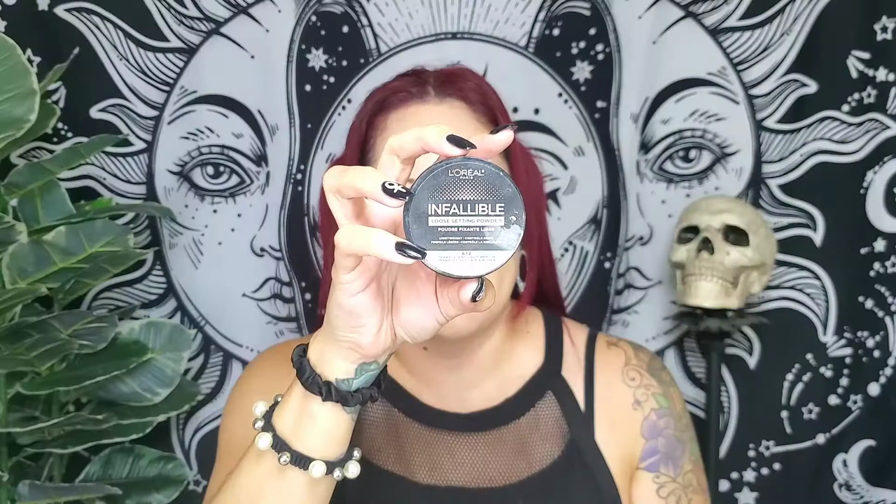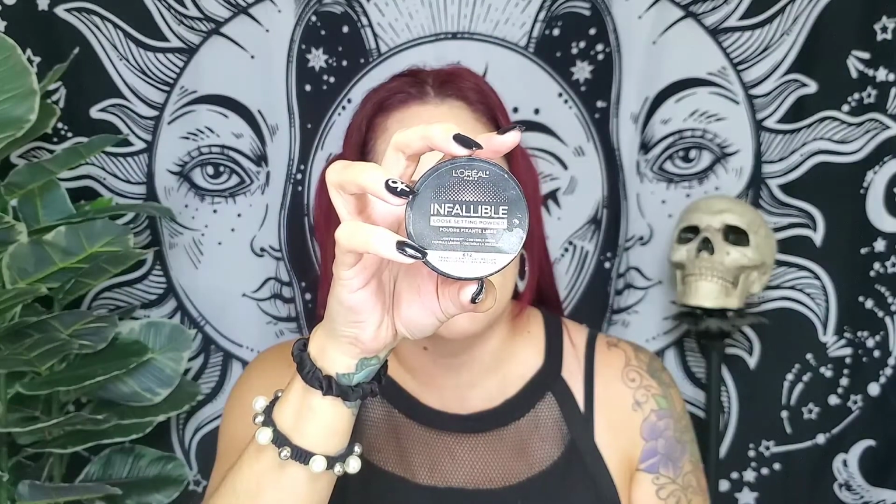So here we are. For powder, I'll be using the Infallible Loose Setting Powder in shade 612. Running out of it again. I go through this so quickly, it's unbelievable.